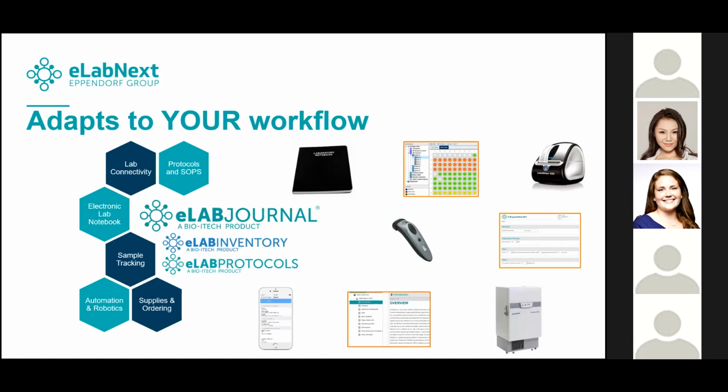So one of the reasons why eLab has been so successful, and as you can see here, eLabNext is the brand, and then eLabJournal, eLabInventory, and eLabProtocols are the products that we provide. And it's important to note that we are not a one-dimensional solution. What I mean by that is you might find some systems out there that only do labeling, or they only do sample management, or they only do note-taking and then experiment write-ups. We saw this gap in the industry, and we developed the eLab platform that has all of these things built into it that gives you an end-to-end solution from sample management to protocol management, all the way to you creating reports and pulling data from all these other modules into one.